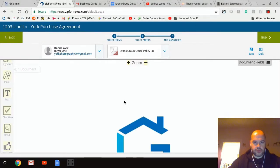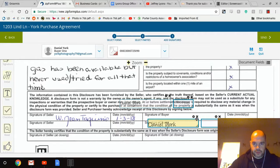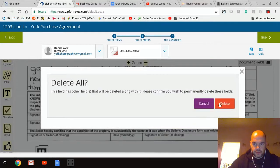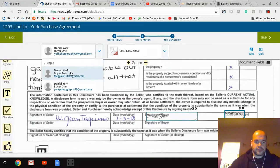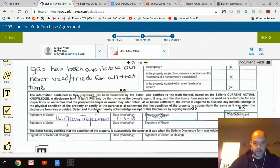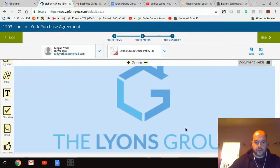Okay, where is this going? No, we got to sign both pages. So you sign both pages of the seller's disclosure. Okay, yeah. Okay, come on. York. And we're going to select Megan again. Okay, and then that's it.